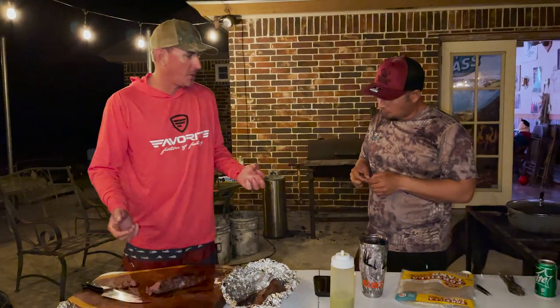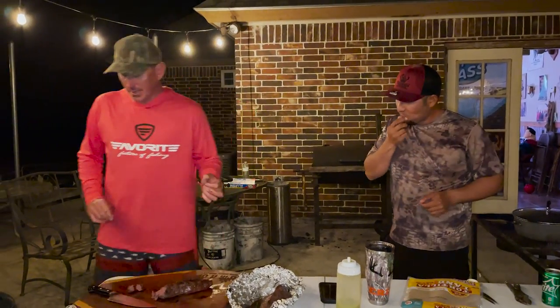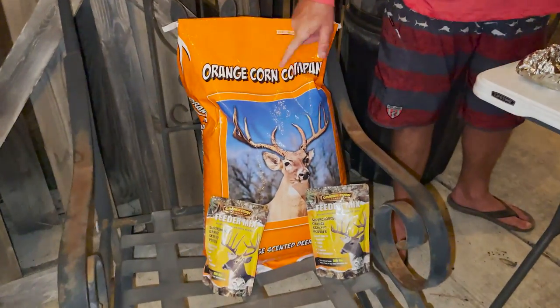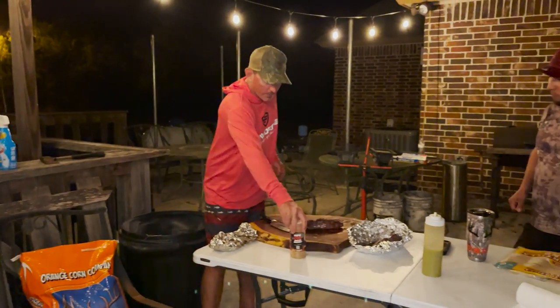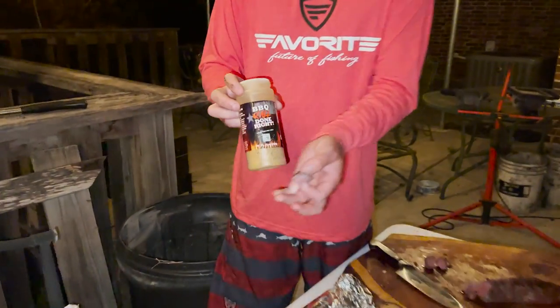Now the seasoning, we don't even have a seasoning out here. While they're getting the seasoning, this orange corn is definitely coming back. We're gonna go to Deer Meats Ranch and put a bunch of this out because all of our animals are used to eating orange. Add corn to it and you know that's a win-win. This mesquite style barbecue is South Texas all the way.